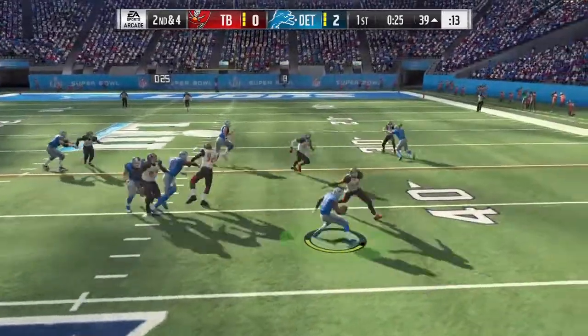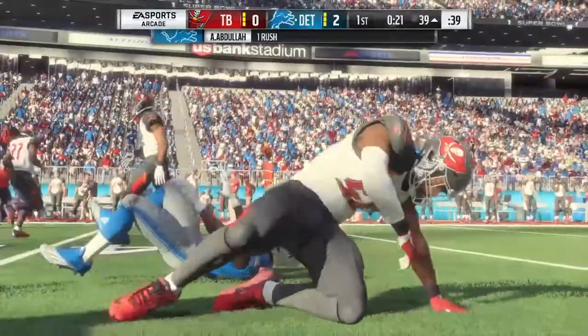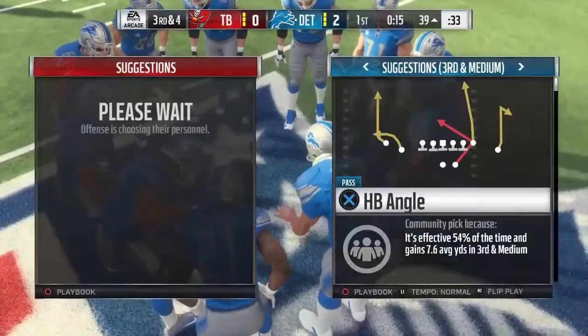A first carry for Amir Abdullah. And he's going to be met at the line of scrimmage and taken down. No gain on the play that time, and they'll look to convert on what will be a 3rd and 4.